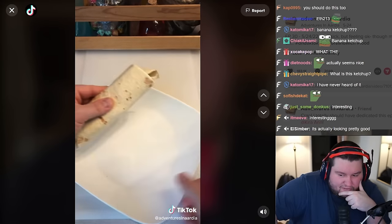It's just kind of messy. And here's the cross section. Not my best work. Kind of messy, but. All right, closing out another week of sandwiches. Let's see how this one tastes.